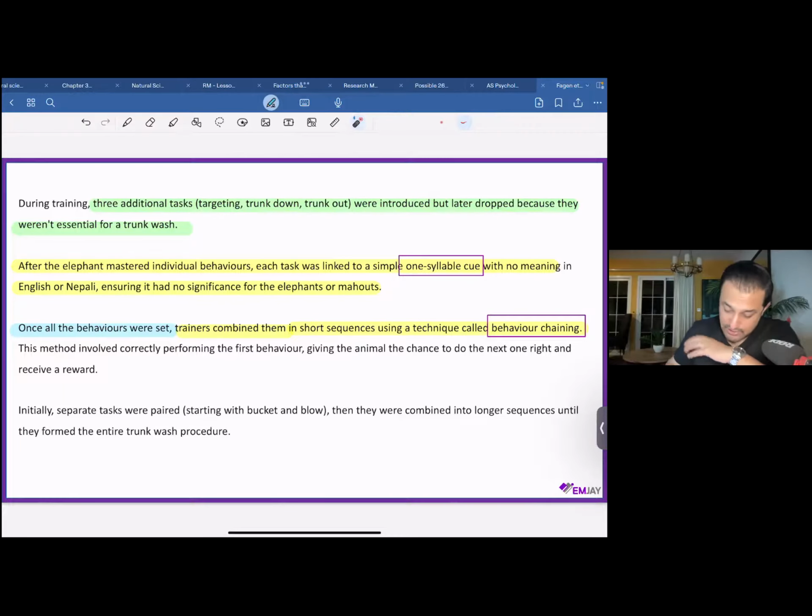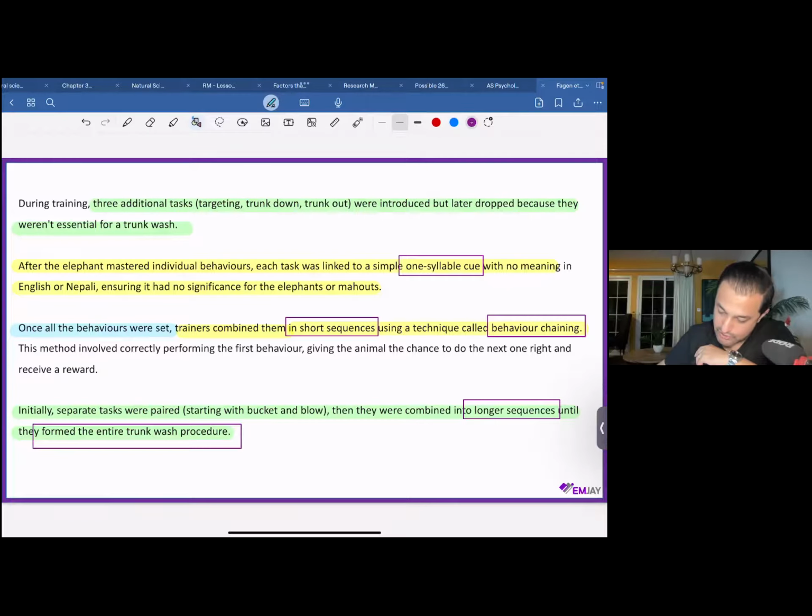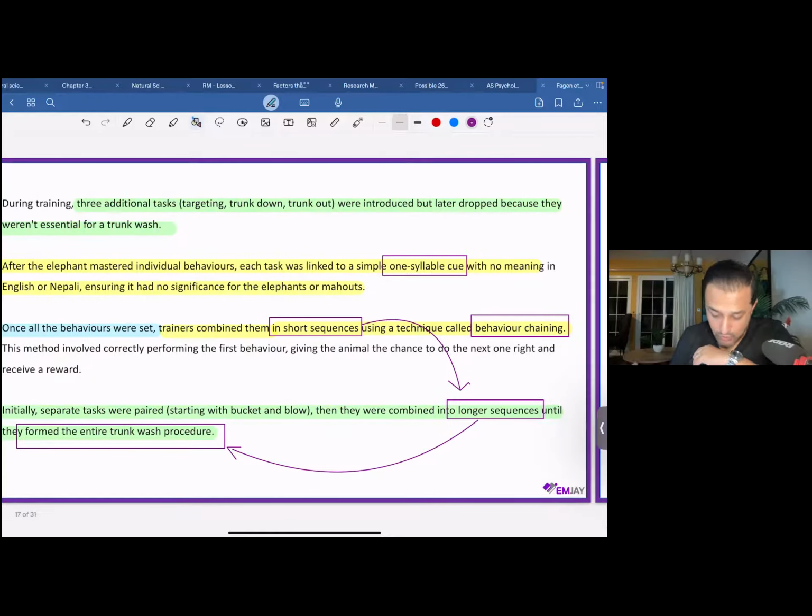Now, initially, separate tasks were paired. This is what we just read. Initially, separate tasks were paired, starting with bucket and blow. Then they were combined into longer sequences until they performed the entire trunk wash procedure. So short sessions moving to long sessions, moving to the entire procedure being done in one go.